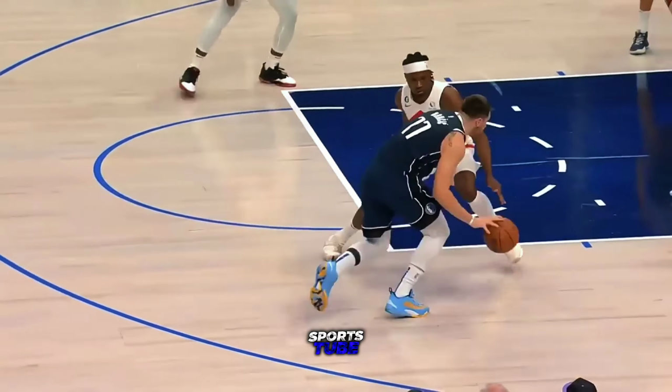Trying to get back. Penny Smith upstairs to catch it and finish it from Luka.